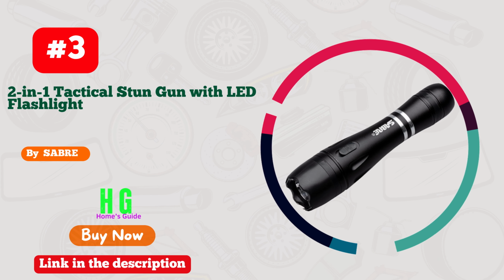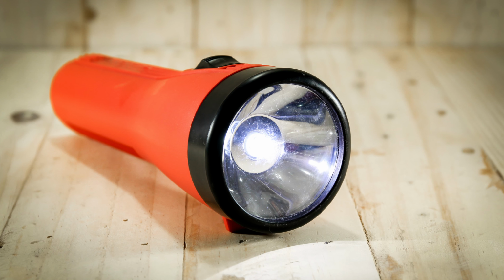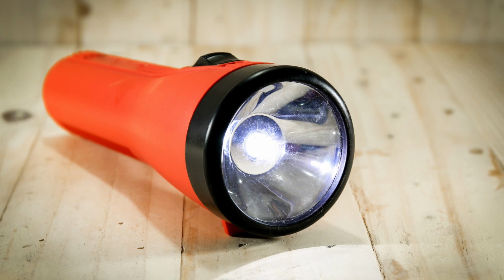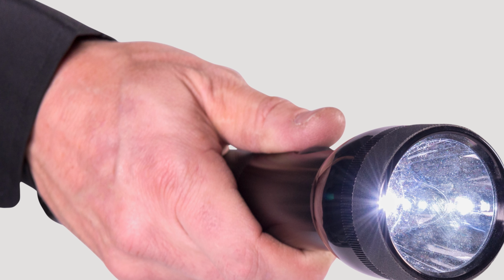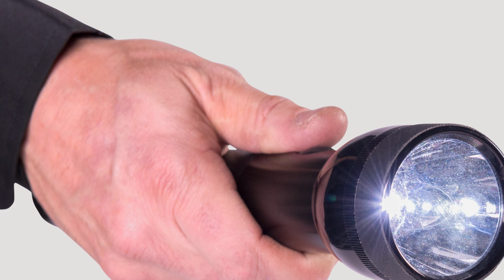Number 3. Saber Flashlight, your ultimate self-defense companion. This sleek, powerful device is a game-changer in personal safety. Imagine a flashlight that not only illuminates the darkest corners, but also empowers you with unmatched security. With its blinding brightness and durable construction, this tool is your first line of defense. It's not just a flashlight, it's your shield in the night, your guardian on the go.